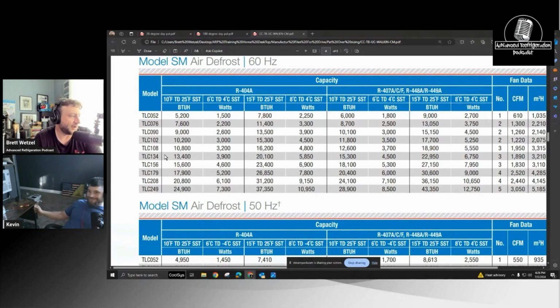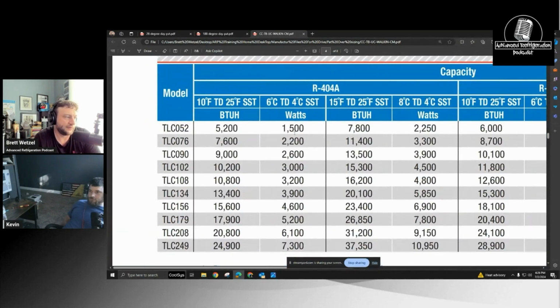Yes. So anyway, for an example, we have this TLC 134 slotted for 13,400 BTU. Theoretically, when this is at a 10 degree TD, so 10 degrees difference between the saturated temperature and the box temperature, we can assume the box temperature is set for 35 degrees. That being said, if you have an EPR and someone says, I'm just going to make it colder and turn the pressure down, when you do that, let's slide on over to here.